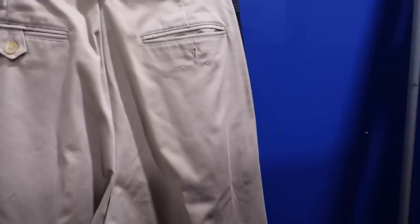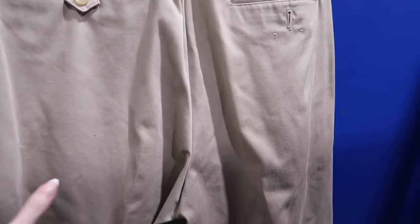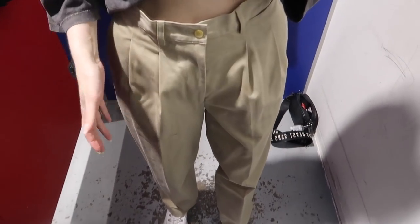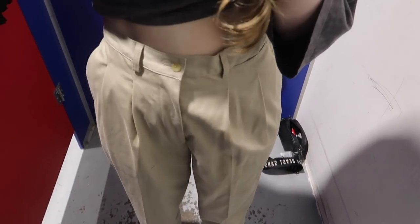Tried on a whole bunch of jeans and they were all terrible. So now I'm moving on to some trousers. I'm just not sure about all these pleats. If they don't have the pleats, I prefer them.